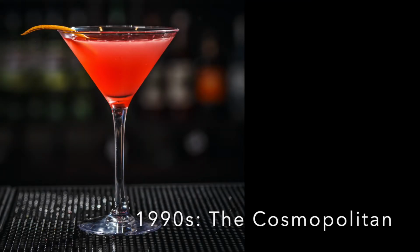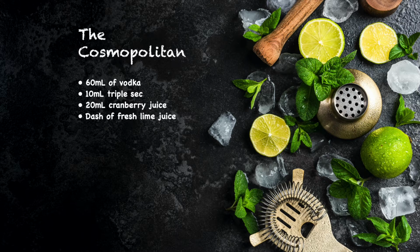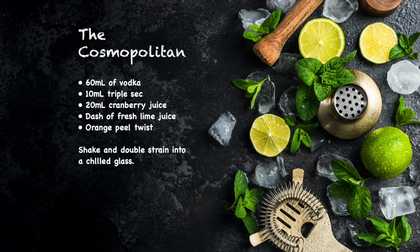Anyone who was anyone was drinking the Cosmopolitan in the 1990s. Mainly vodka, and triple sec, the addition of cranberry juice makes this cocktail seem far less innocuous than it really is.